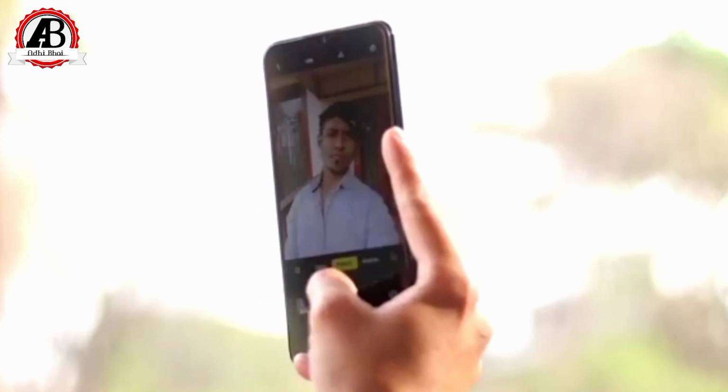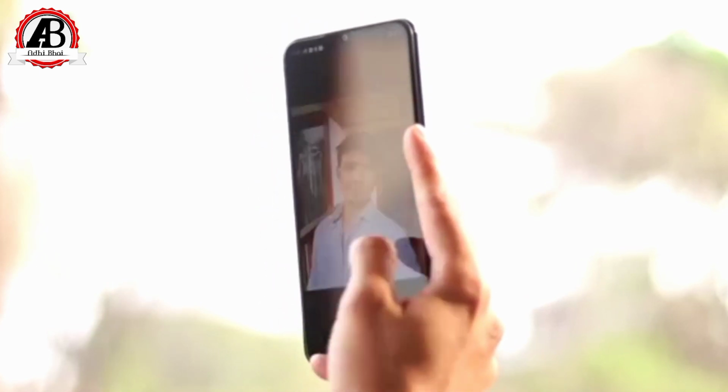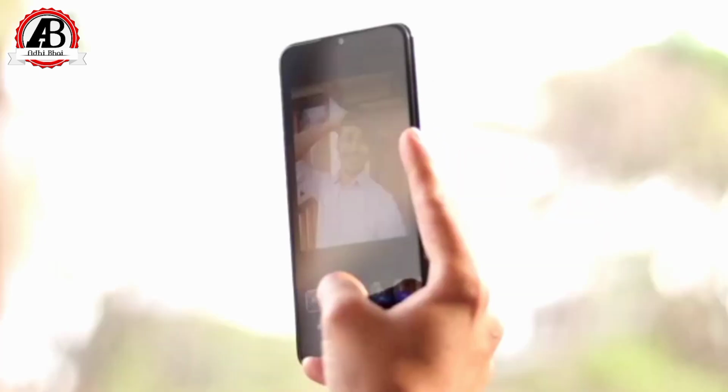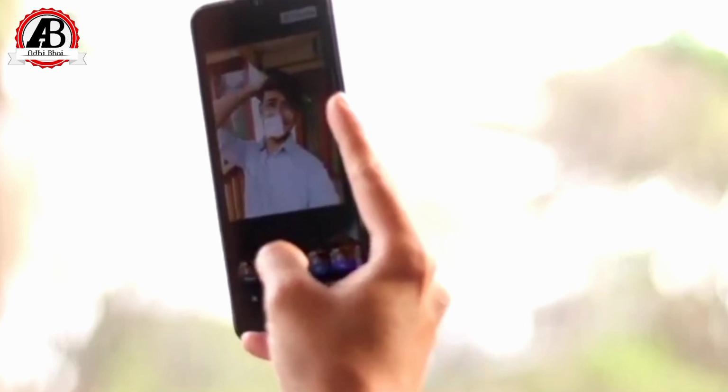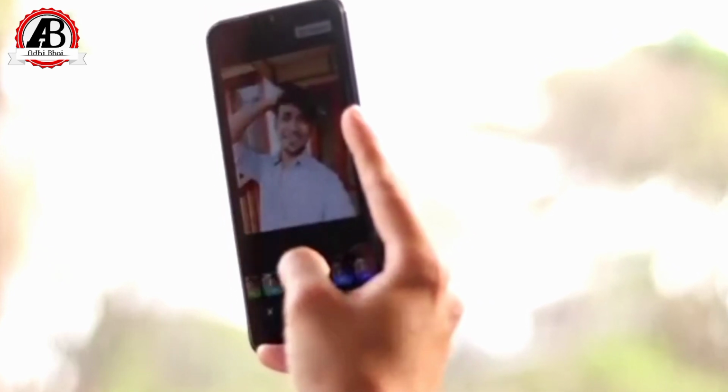Its 8-megapixel front camera has an AI beautification feature for gorgeous selfies. The triple lens with a 12-megapixel main camera along with a 2-megapixel macro lens and a 2-megapixel depth camera provides highly detailed images with vivid colors and crisp quality.